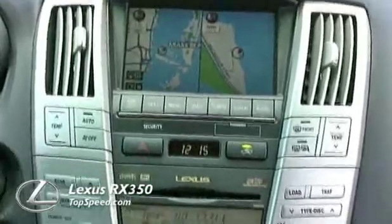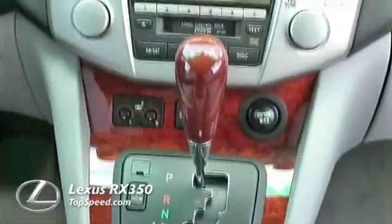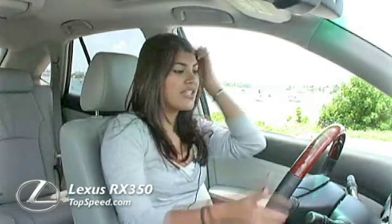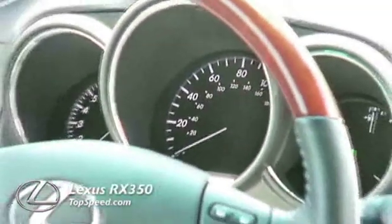The transmission shifter is in a higher location than I'm used to seeing on crossovers, but it's great because you just reach out and it's located right in a perfect spot to just grab easily and pull down. The steering wheel is leather wrapped with wood trim. Unfortunately, this is not standard, this is optional.